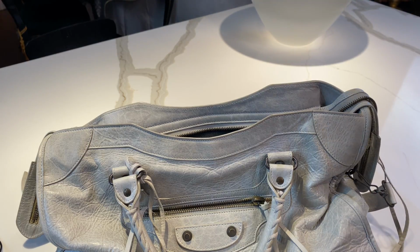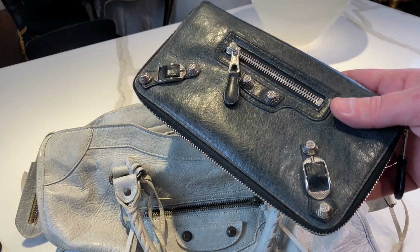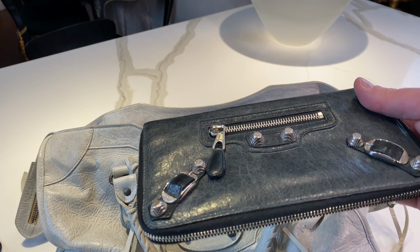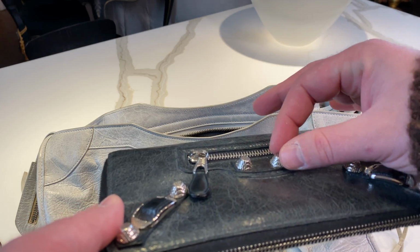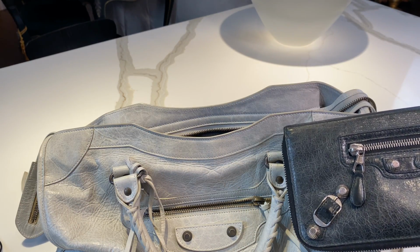So in here today, we're going to use my anthracite compagnon wallet. Excuse me, that's a weird word to say for me. And this one does have the giant silver hardware. So as you can tell, it kind of has like a thimble almost texture to the hardware, which I absolutely love. And I love that it mirrors the front of the bag.